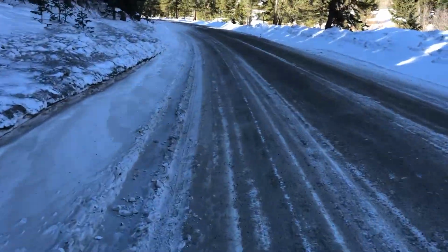Last weekend, unfortunately, he had to do all his training inside. He spent 4 hours on a bike inside because of all the snowstorm. So he's taking advantage of today's nice weather to get out there and do it.